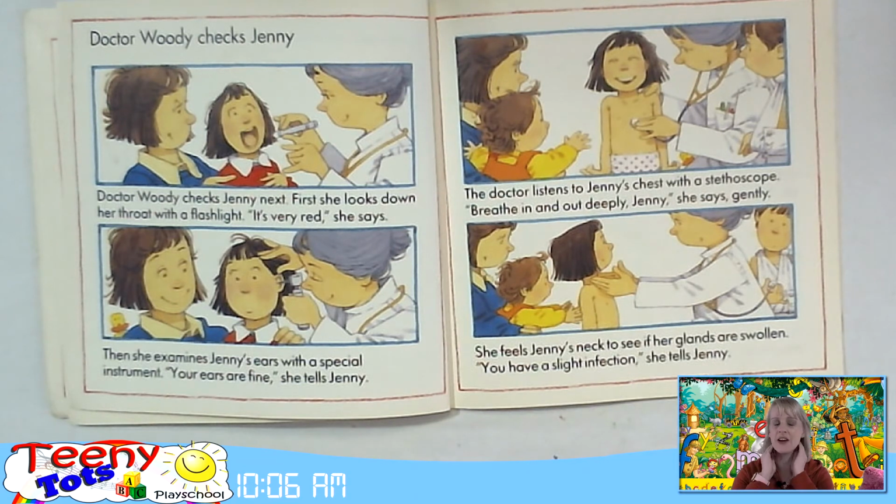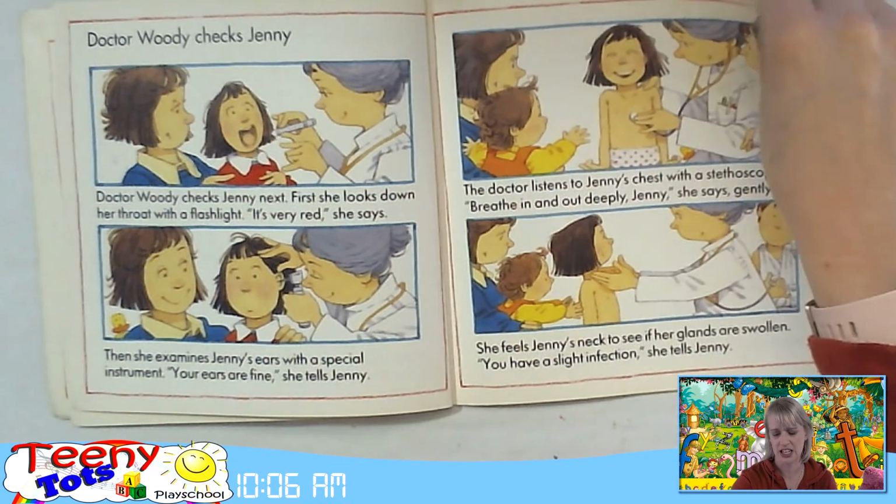Can you feel your neck here? You've got some glands on the side of your neck here. Feel them. Okay, and when you're sick, they normally swell up. They get bigger. Oh, you have a slight infection, she tells Jenny. Oh, dear.